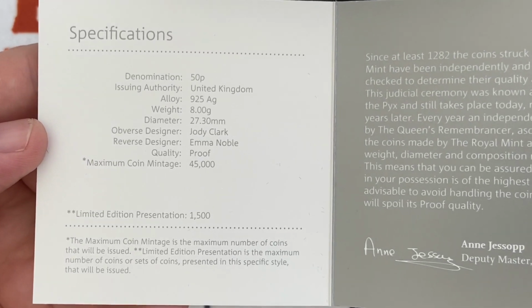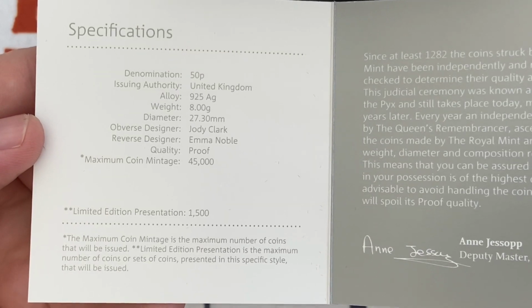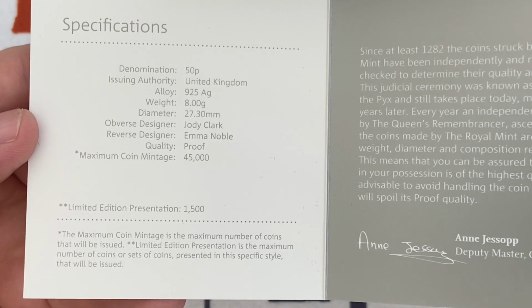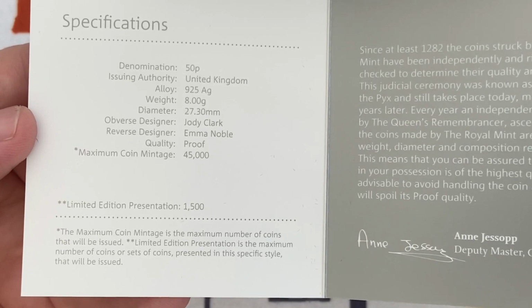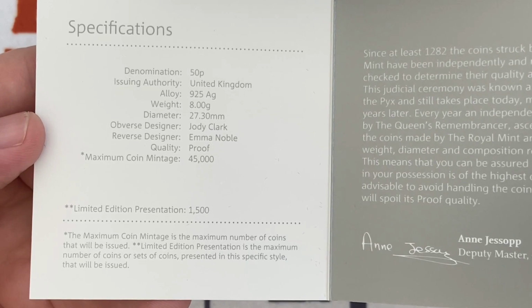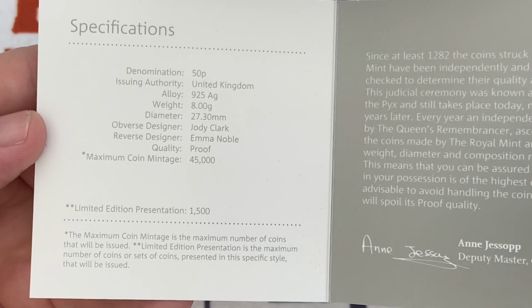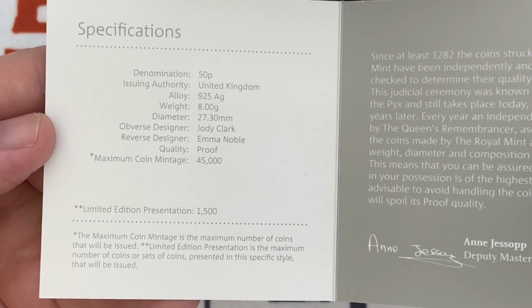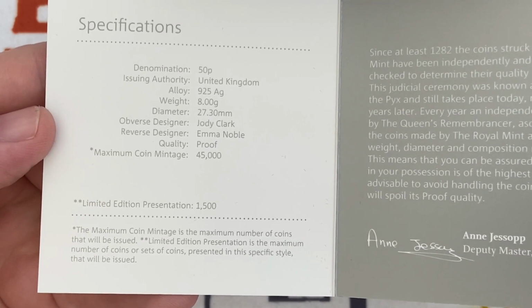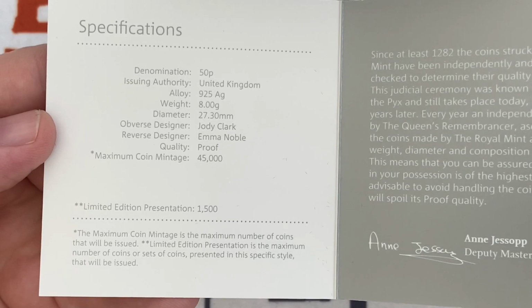So the maximum coin mintage was 45,000 of this coin, but in this limited edition presentation, they only made 1,500. So that's the reason why I went for it. One, it's obviously really, really cheap at £25. You can't fault a silver proof for 25 quid that's sold for 60. And I'm sure they'll all be sold out from the Royal Mint by now. I'd be amazed if there's any of them left. I might be wrong, but even if they're not sold out, they will eventually.